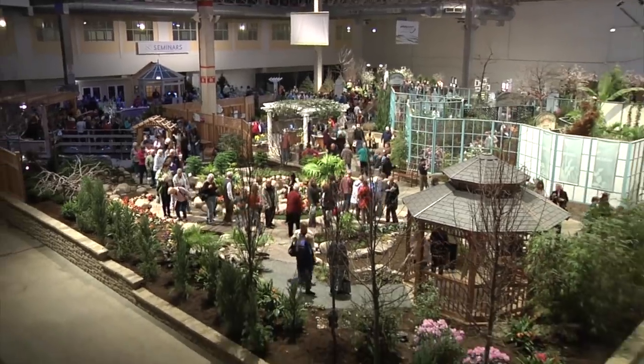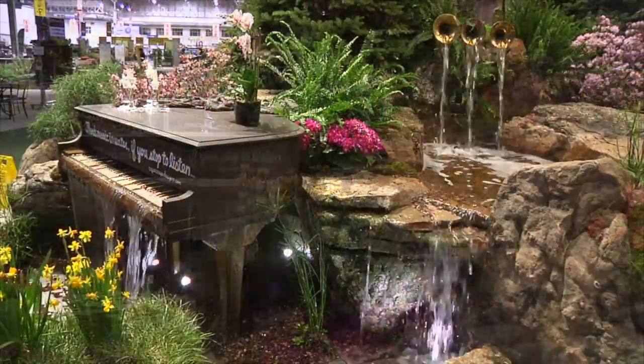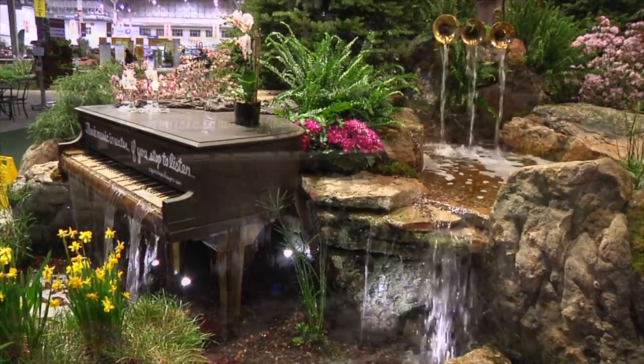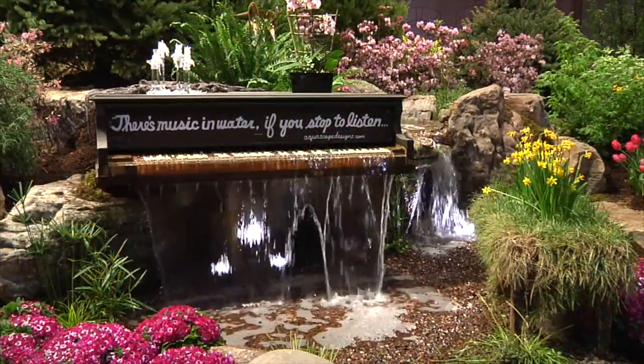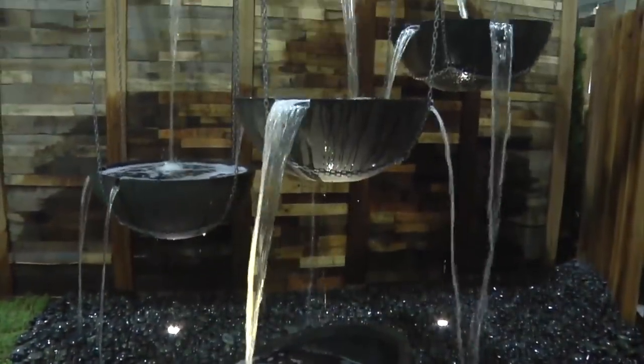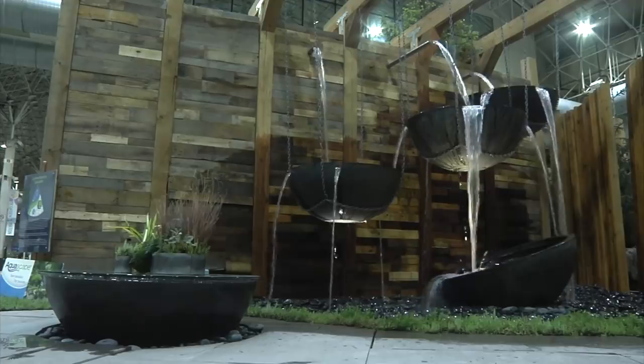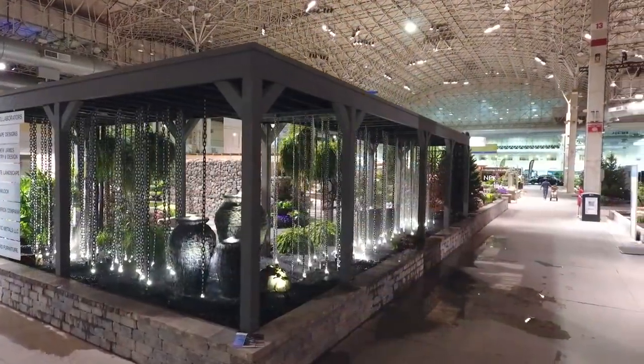So in the past, we've always done huge elaborate displays. I think one year, the theme was music in the garden. So we set up a piano and a trumpet and we had water flowing out of it. One year we hung our patio ponds with chains and had water spilling from one patio pond to the next. We did rain chains, not just a couple rain chains.